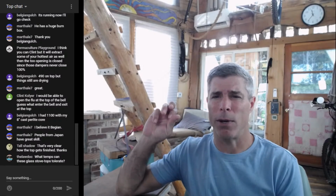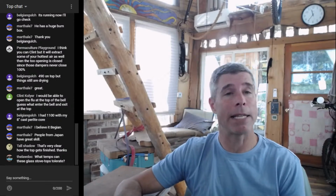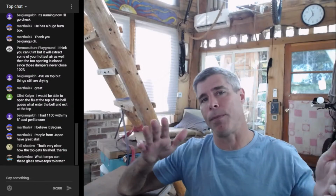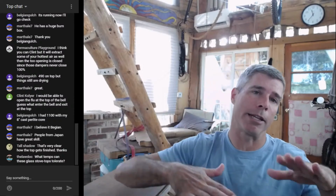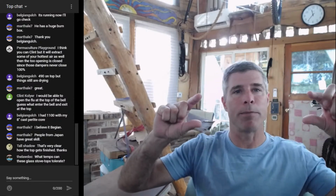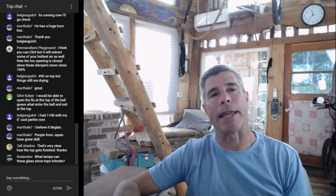So, yeah, Tall Shadow, very clear with how the top gets finished. Yes, hopefully that was helpful, Tall Shadow. That really shows you what I was trying to say, which is basically your finished elevation of the stove. Everyone's is going to be different, just by a little bit, but there's going to be variance there. So you just want to wait until you get there.